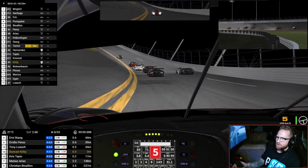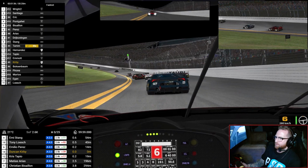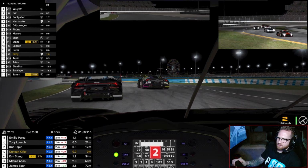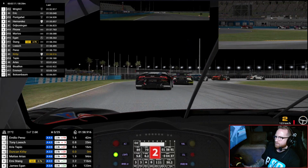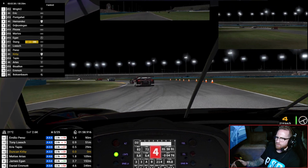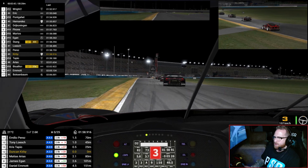Guy taking a slow down up there. He's keeping his foot in it, so it's a strange line if he is. It's a strange line if he isn't. No, he's coming from P6, I think, so. Well. 58.916. Car on your left. Clear. The guy in front of me now is the guy who was in front of me on the grid, I think.